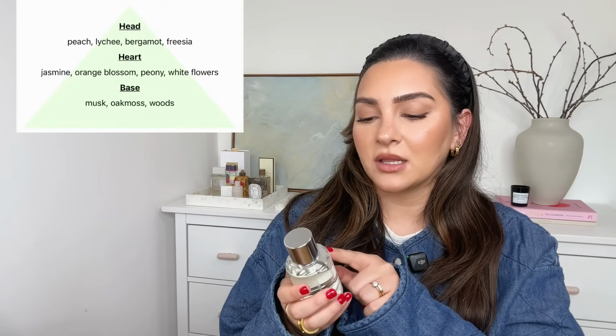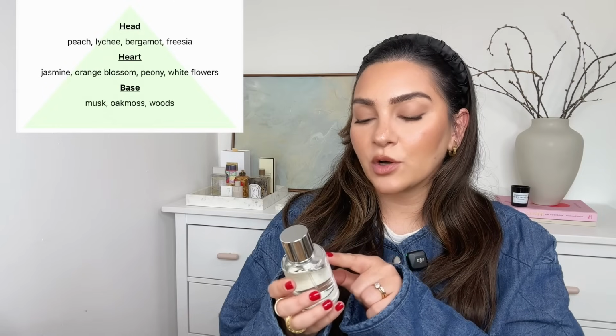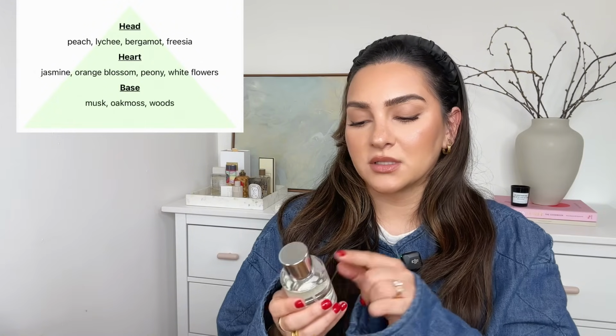So they have the notes on here, which are in the top peach, lychee, bergamot, and freesia. In the middle, jasmine, orange blossom, peony, and white florals. And in the base, musk, oak moss, and woods. And I just told you how much I love peony. So this one, to me, is such a beautiful take on this specific DNA.